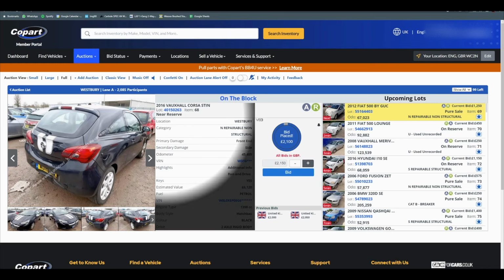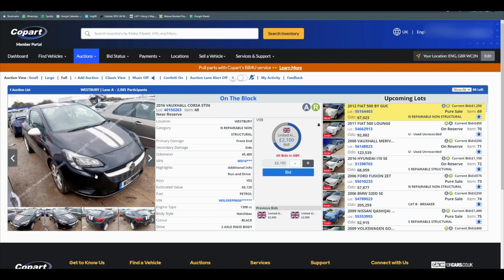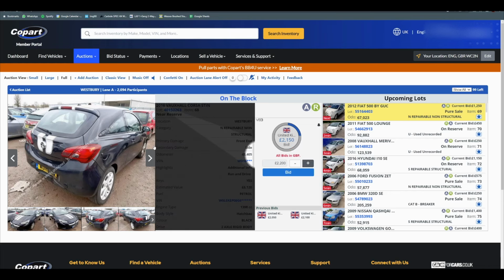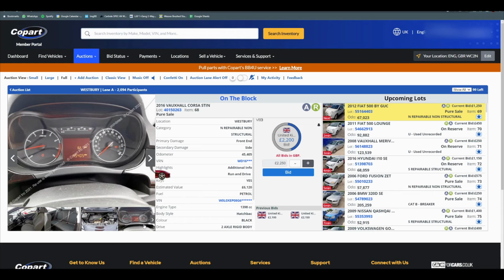Bonus time. Approaching minimum bid. It's getting near the reserve. Where is it? Is it front ended? Doesn't really look like it's had a huge amount of damage, to be fair. I'd say that's more rear ended than it is front, I think. Low mileage. I suppose the mileage is pretty low. Yeah, fairly basic for what it is. I was just quite surprised by how much that Corsa is.